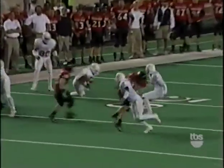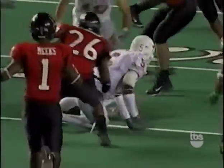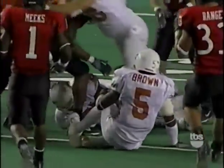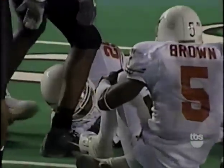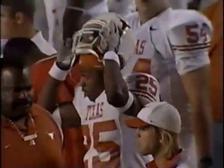See the ball bounce. That's off the shoulder pad right there. That looks like, is that David Thomas? He's in on the hands team, the tight end? Yeah. He's very fortunate. Ramontz Taylor, number 25, the freshman, dove on the football.